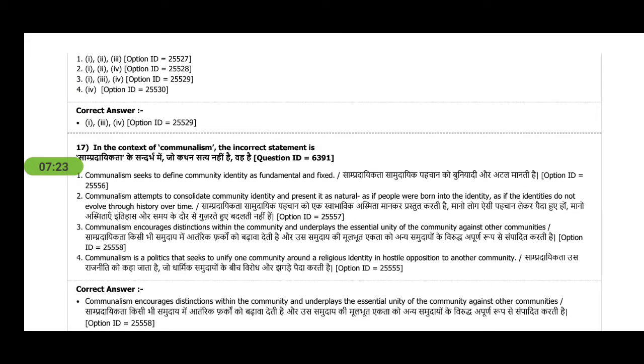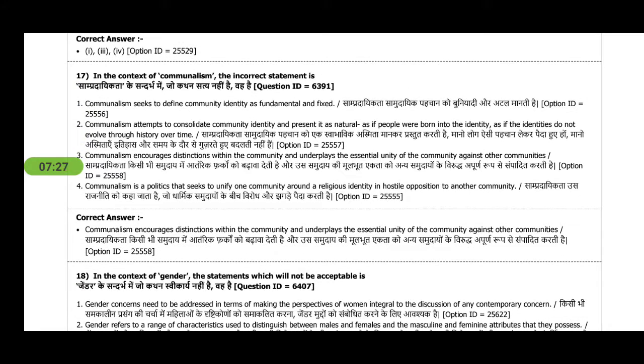Next is, in the context of communalism, the incorrect statement is, communalism encourages distinction within the community. Because in communalism, one community stands against another community, but it is not that there are no differences inside of a community.